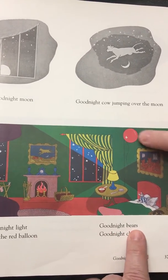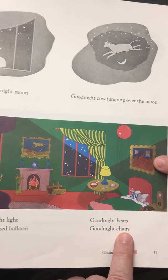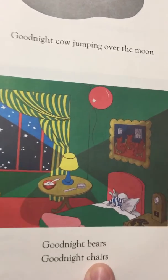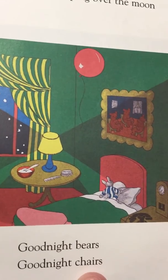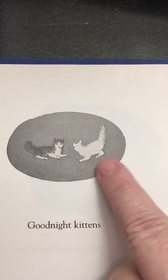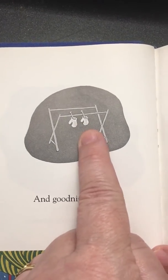Good night, bears. Remember the bears in the picture? Good night, chairs. I see the rabbit. He's looking up at the picture, saying good night. Good night, kittens. There they are. Meow. And good night, mittens.